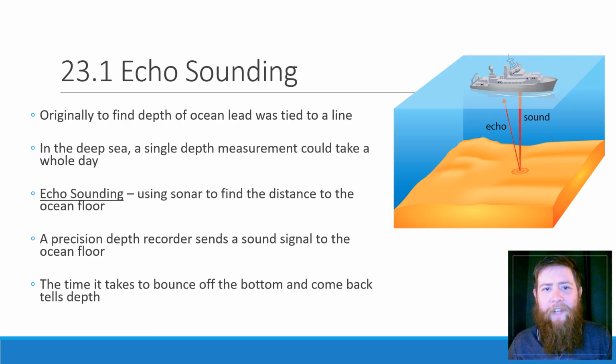Originally, to find how deep the ocean was, we would have to take a length of rope, tie it to a line, tie a big heavy weight to the end of it, and throw it down. In the really, really deep ocean, it could take a whole day to do one single depth: let that thing fall all the way to the bottom, record how deep it was, and then pull it all the way back up.